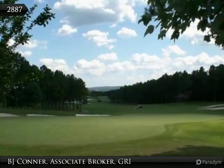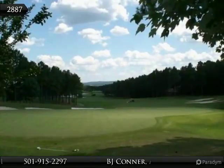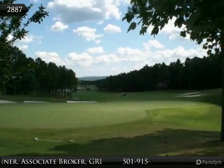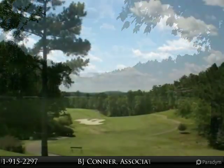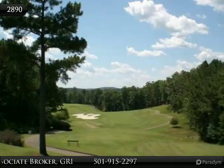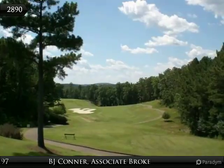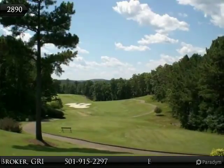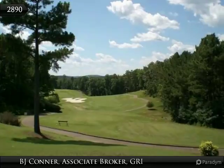Here you are looking down the number 18 green and fairway, and as you can see, the beauty offered by this course is seemingly endless, making this a true golfing experience. Now we are looking down the number 1 tee box and fairway. The fairways sport zoysia grass, the hitting surface that graces most of the fairways found in the country's leading golf courses. The bent grass greens also offer a superb putting experience.